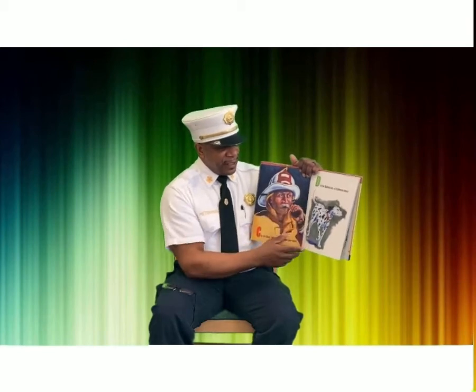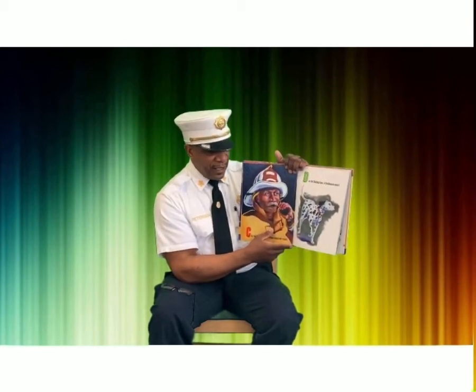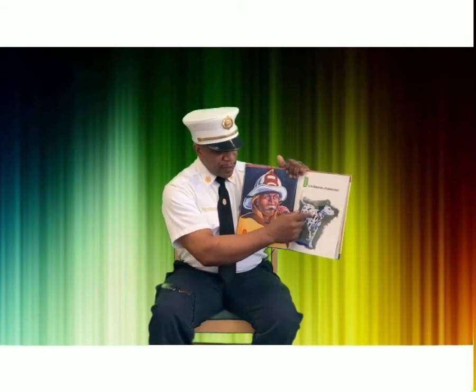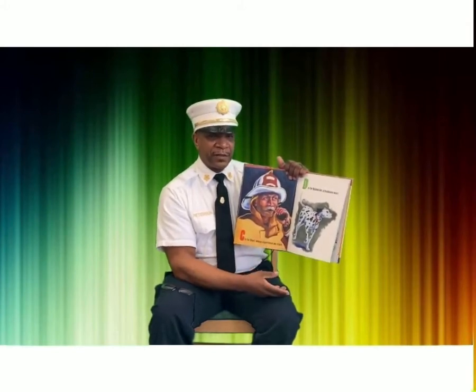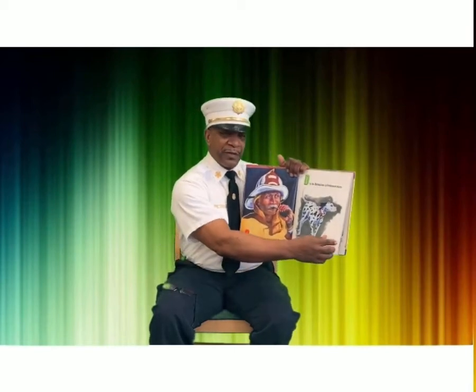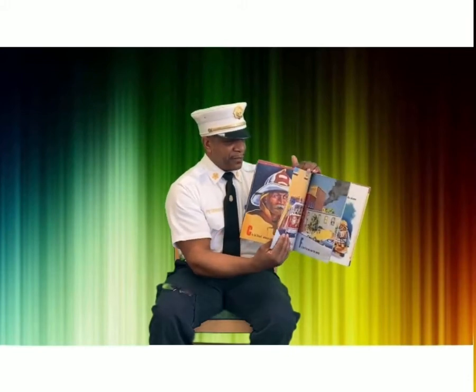D is for Dalmatian, a firehouse must. A Dalmatian is a type of dog. As you see, it's white with black spots. They've been known throughout history as a traditional part of the firehouse. Here in the Elizabeth Fire Department, we don't have fire dogs or Dalmatians in our firehouses. It's something that used to happen a long time ago that's kind of no longer a thing.